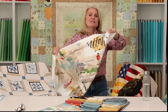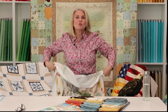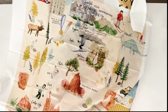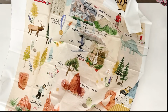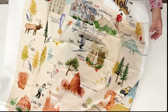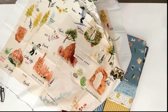This is the panel. This collection is designed by Kelsey Carlson. And look at that. Again, this is all hand drawn. You get original artwork from Riley Blake Designs. And look at this hand drawn. It features the Salt Lake City Temple. It features all the major cities along I-15 and everything from Vernal, which has dinosaurs that we dig up, down to Zion's parks. We have all the national parks in here, from Zion's to Canyonlands to Arches.